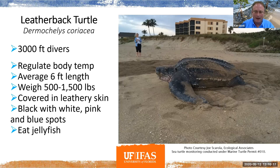The interesting thing about this, Joe Scarola sent this to me, and there's actually a video on the following slide of this same sea turtle. So I'm going to show that to you in just a minute. So these leatherback sea turtles have the ability to dive pretty deep, and you can see 3,000 feet at the most. They also have the ability to regulate their body temperature, which is unusual for reptiles.